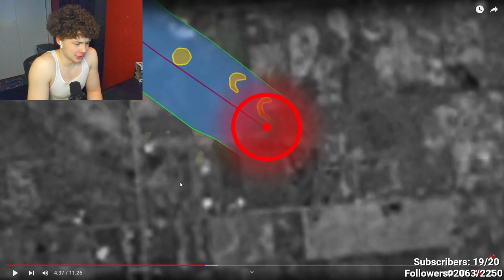Why are you using this background image that's literally 5 pixels? Like, we can't even know what's going on. You might as well just hand draw the map, and it would be better than this shit.